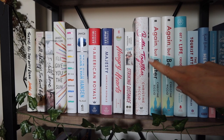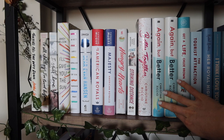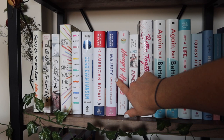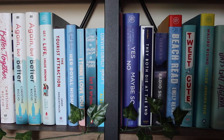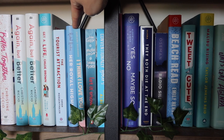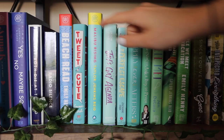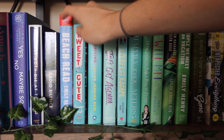I absolutely loved Again But Better. I went to Christine's signing. These are 2 different editions, even though you can't tell, they have exclusive art underneath, and I absolutely love them. I can't wait for Better Together. I loved American Royals, didn't enjoy Majesty, and have not read Striking Distance yet. I absolutely loved I Think I Love You, fantastic. I have not read Get a Life, Chloe Brown yet, or The Tourist Attraction. Also haven't read Conventionally Yours yet. Absolutely loved Beach Read and Tweet Cute, also Radio Silence.